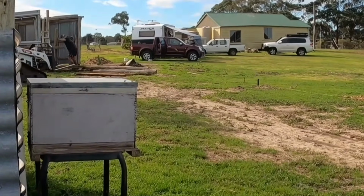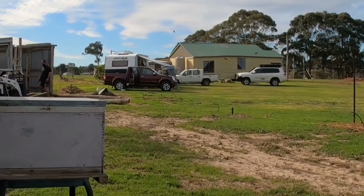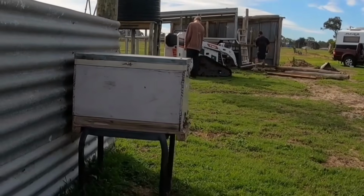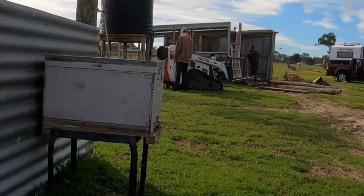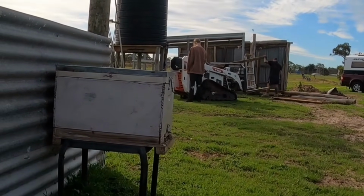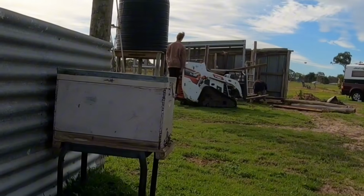They are just super busy foraging and just look really strong. I also really like the queen to this hive. She's been very calm. She keeps them all. I can smell the honey from here, so they've obviously done okay gathering. I mean, obviously our block of land hasn't really got much, but they've been able to find plenty in the area.